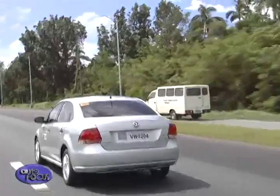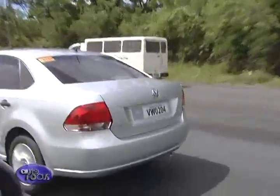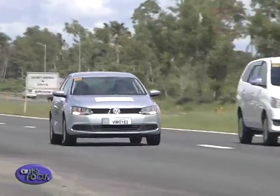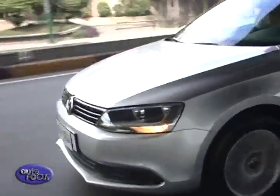Basically today, we did a short drive to Batangas and back, and we were able to squeeze in 13.4 kilometers per liter with the Polo, which really surprised us also because we didn't really do anything special to get that. But the engine is powerful, but at the same time, if you really want to drive on a more economical pace, it works. Yeah, it does. It can work for you.